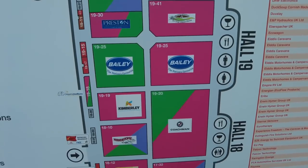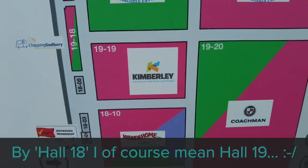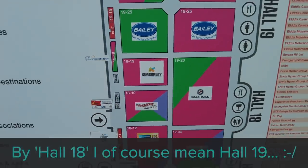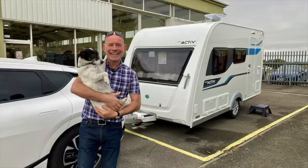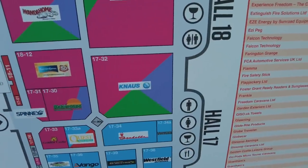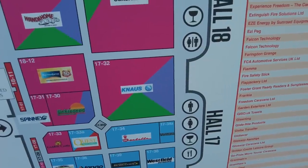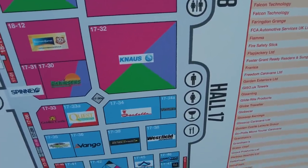As we come down now in Hall number 18, you can see we've got our friends at Kimberley Caravans, and I'm glad to confirm, yes, they do have the Explore Active 304 on show, which is awesome. So if you want to see what I've brought, you can go and see that there at our friends at Kimberley. In Hall 17, we've got our friends at Canals, who have brought the Azure, the caravan with the self-healing bodywork. So do check them out.